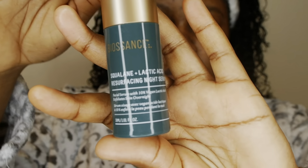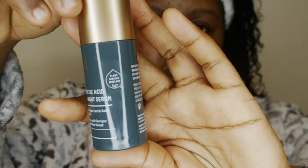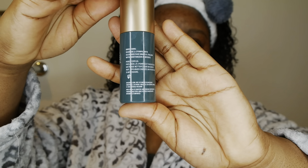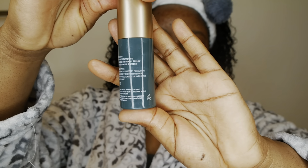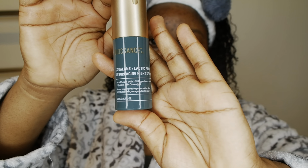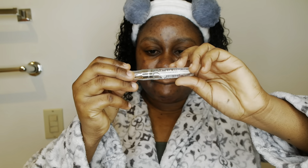So for the Squalane plus lactic acid night resurfacing cream, I do not use it in the same routine with the vitamin C because I know that alpha hydroxy acids mixed with vitamin C can be too much for the skin. So before you apply them together, make sure you check the percentages, check the ingredients, and check if it is right for your skin. It's always good to do a patch test before you apply it on your actual face. I'm not a dermatologist, like I always say, that's just something that I gathered.